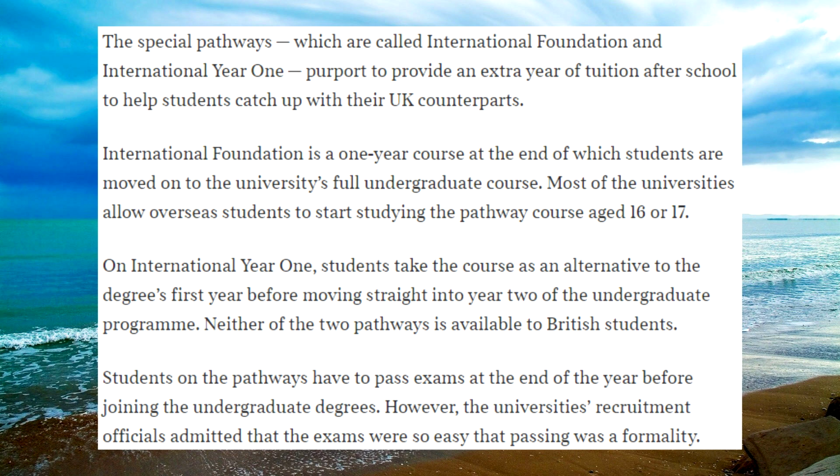Now, I saw people defending this, saying, oh, well, foundation year is actually an extra year before they go on to the first year of university. It's just to help them get a leg up in case they're behind academically or something like that. No, it's just a complete alternative to Year 1. And in fact, students on the pathways have to pass exams at the end of the year before joining the undergraduate degree. However, universities' recruitment officials admitted that the exams were so easy that passing was a formality. So, again, it's literally just a bribe to get a free degree.